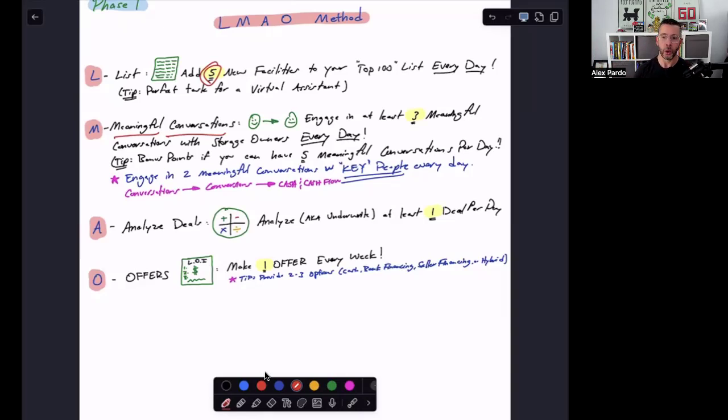So what is the key here? You want to commit to have at least 3 meaningful conversations with storage owners every single day. So commit, make it a non-negotiable to have 3 meaningful conversations with storage owners every single day.